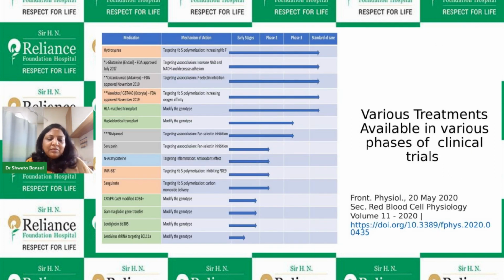So this diagram actually shows us the various treatments at various phases. We have certain drugs which are now becoming the standard of care, which includes hydroxyurea, crizanlizumab, voxelotor, and L-glutamine, and then stem cell transplant. Gene therapy is still in the trial phase. Now it is in phase 1, phase 2 trials, and other drugs are also in certain phase trials, still not FDA approved, but we are watching them very closely, and we are trying to find whatever drug is available which can help us in decreasing the symptoms of these patients.